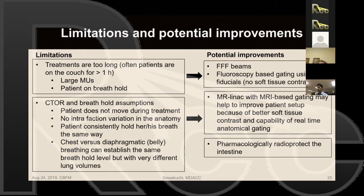And depending upon what they do, that can change how the local anatomy, internal anatomy sets up, even though the external anatomy is actually setting up the same way. So that correlation between external and internal anatomy is a very crucial thing. And as I mentioned before, the MR-Linac, with its ability to do MRI-based gating, could potentially help improve patient setup.